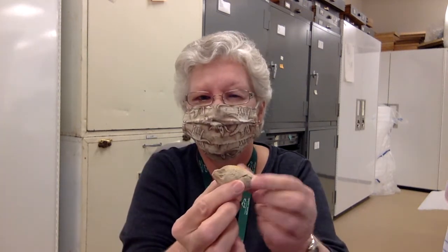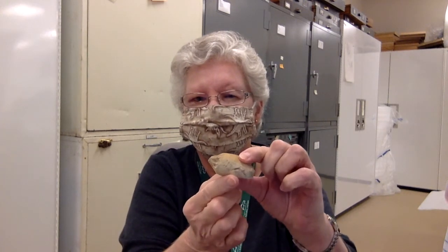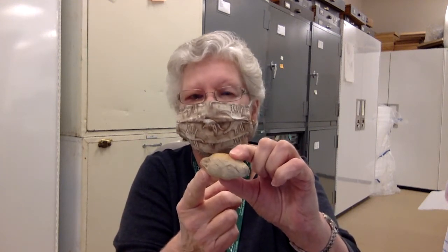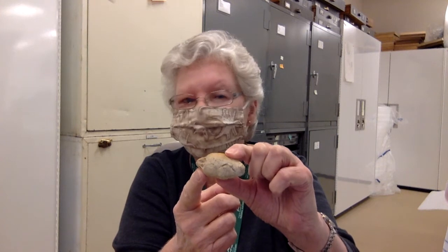And in a similar way, if you were examining a coprolite from a plant-eating dinosaur, you would expect to find some evidence of plant material in the coprolite. And this funny-shaped piece kind of shows that this coprolite was pinched off by the muscles at the end of the dinosaur's digestive system.